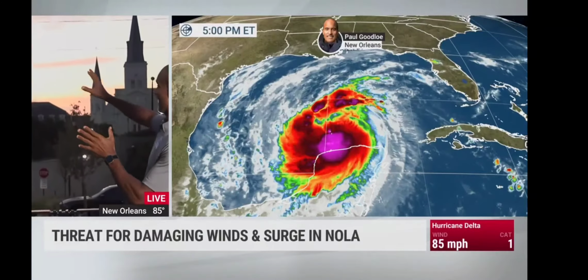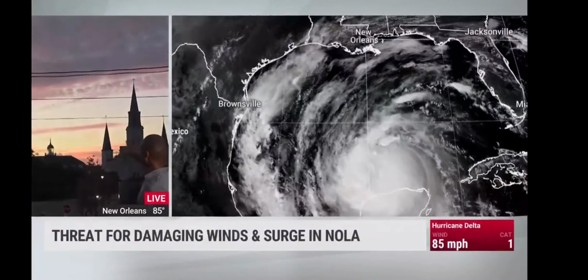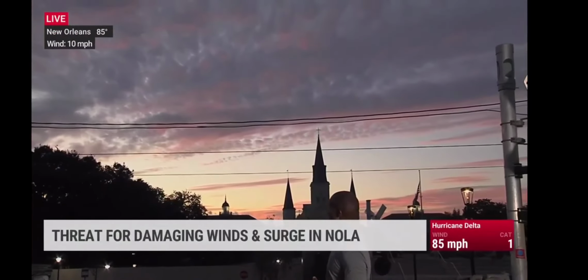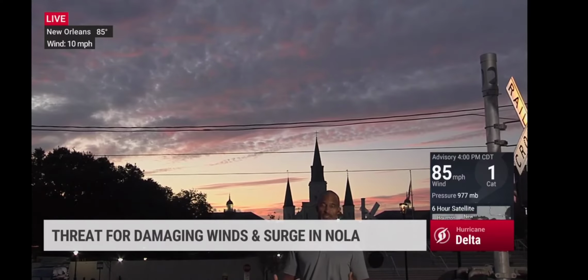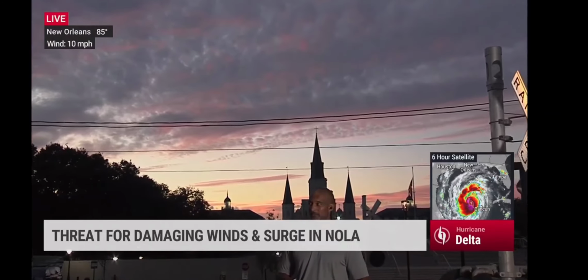Welcome back to Weather Underground. I'm meteorologist Paul Goodlow, live in New Orleans, Louisiana, and it's here. The cloud band from Hurricane Delta, already seeing in the skies here as the sun has just set. You see kind of the curved clouds. These are the outermost cloud bands of Hurricane Delta, which is still about 500 miles away.